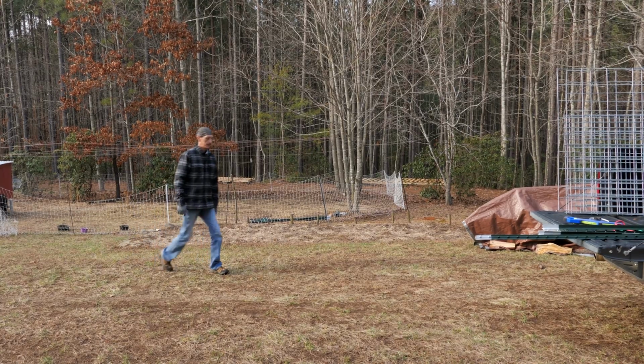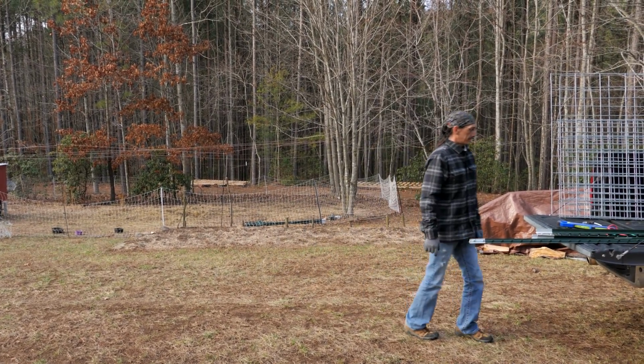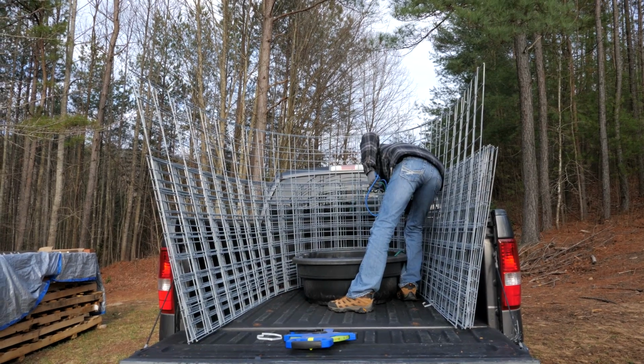Posts, pallets, cattle panels. Can never have enough of those.